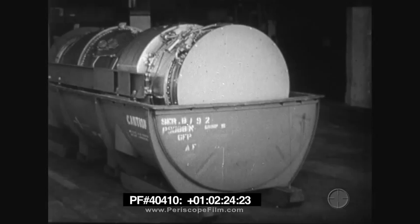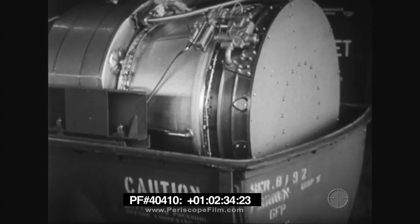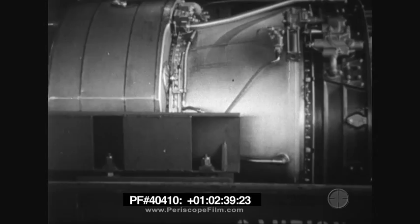J-57 turbojet engine. Its specifications are, of course, restricted. Designed by Pratt & Whitney, it's one of the most powerful production engines known. In the air, it drives with a thrust of over 20,000 horsepower, more powerful than 100 modern motor cars.